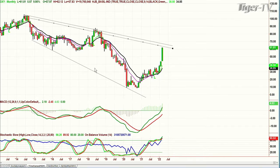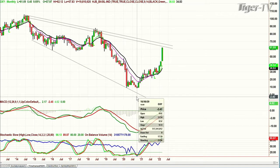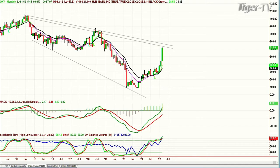And then you've got the larger X with lower highs and much lower lows. Eventually it finds a base, tries to turn around. It's in a peak A. This is a lower low. So the low of March 20th at $9 was taken out. It went to 8.52 in October 2020. So this is really your starting line. That's what I did. So this is peak A.